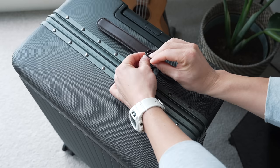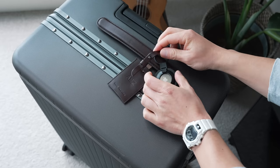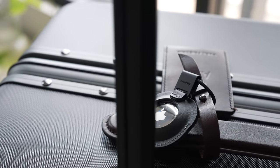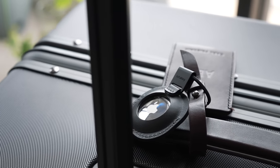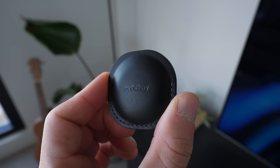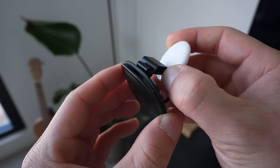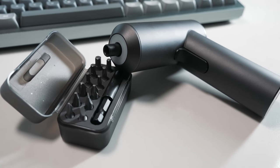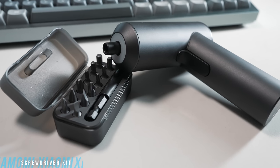Place it on your keychain, bag, wallet, or even luggage for example, and you'll know exactly when your luggage comes out of the airport carousel. So simple yet so useful. I've got mine housed in an Orbit Key leather holder because this thing scratches pretty easily. The next gadget now is this cordless screwdriver from Xiaomi.